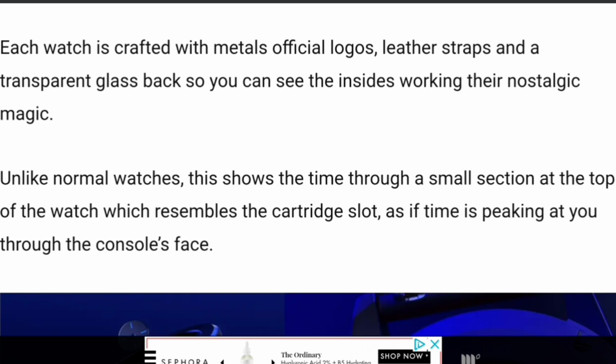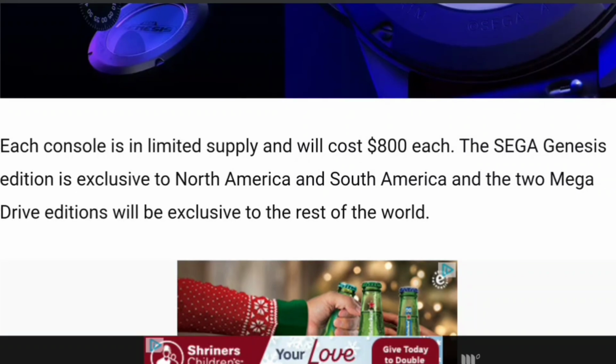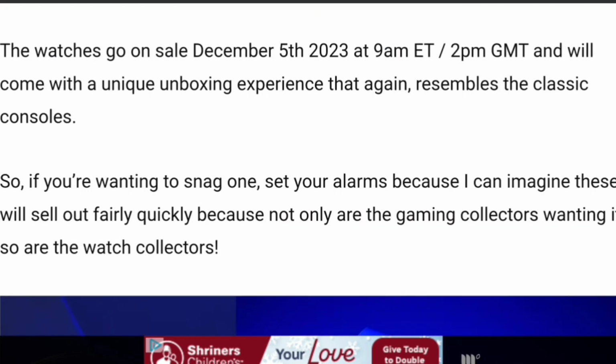Unlike normal watches, these show the time through a small section at the top, which resembles the cartridge slot, as if time is peeking at you through the console's face. Each watch version is in limited supply, costing $800 each. The Genesis edition is exclusive to North and South America, and the two Mega Drive editions will be exclusive to the rest of the world. These watches will go on sale December 5th, 2023 at 9 a.m. Eastern Time, 2 p.m. Greenwich Mean Time, and will come with a unique unboxing experience that resembles the classic consoles. Yeah, at that price point, it better.